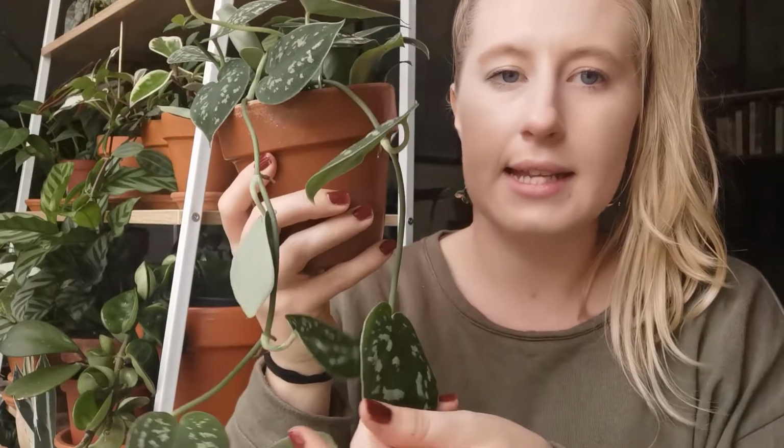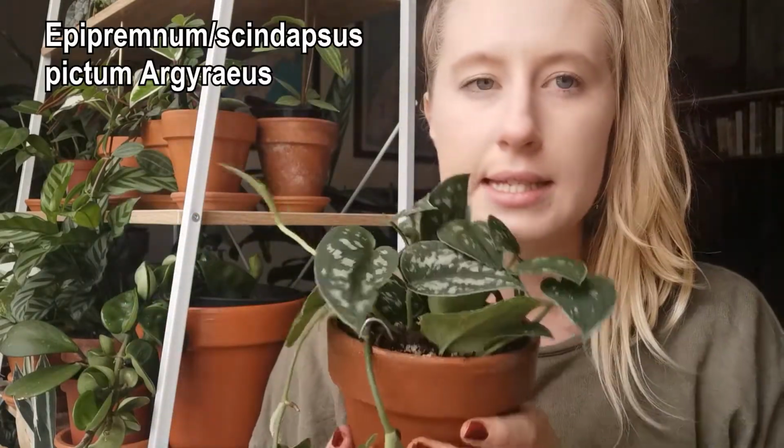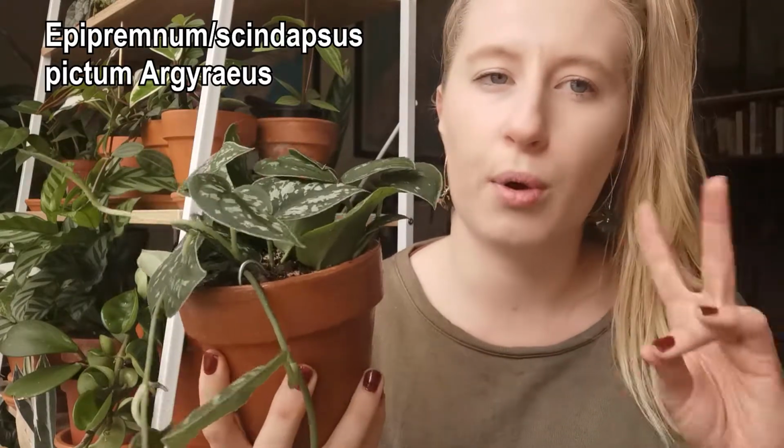Okay, there's a couple more plants that I also got. So I also got this guy. So it is a satin pothos or a Scindapsus. I have the satin pothos or Scindapsus exotica as well.